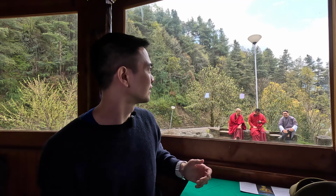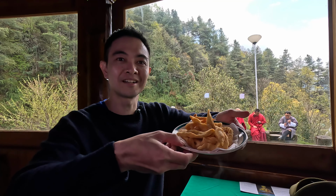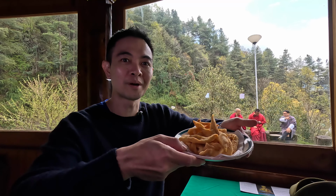After visiting the museum, we're just here for a short tea break, because it will take a while before we head to our lunch place. And you can see the view. There are monks outside. This is a very cozy place. It's made of wood and it's a very small cafe. We are going to have traditional Bhutanese biscuits here. I'm sure if you've been watching my vlog, you probably have seen this one. And also some biscuits.